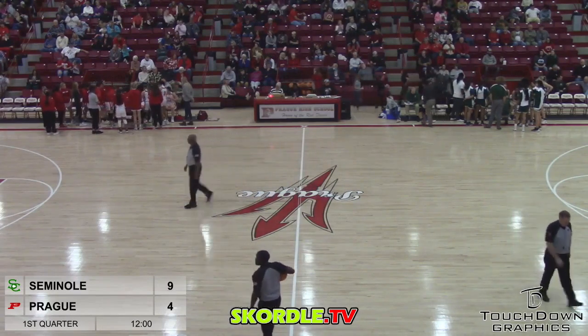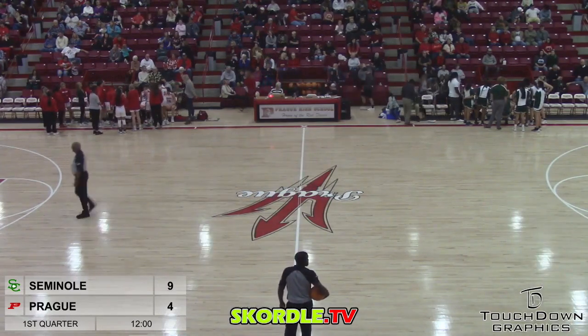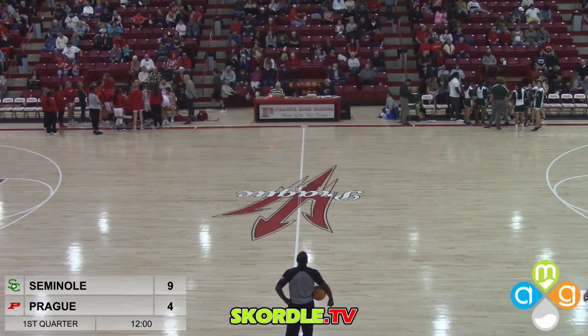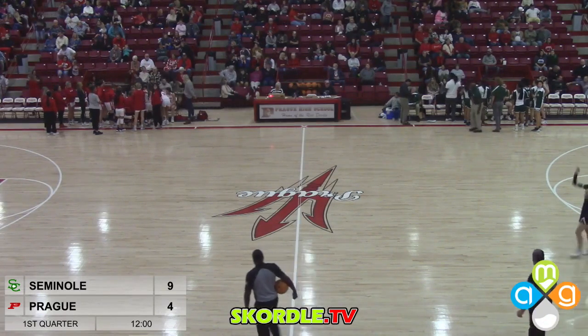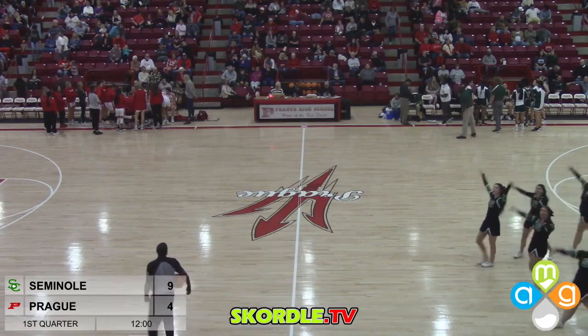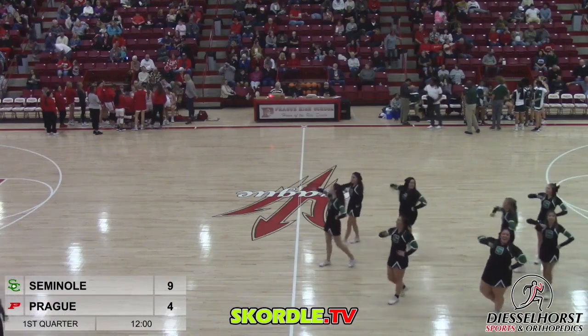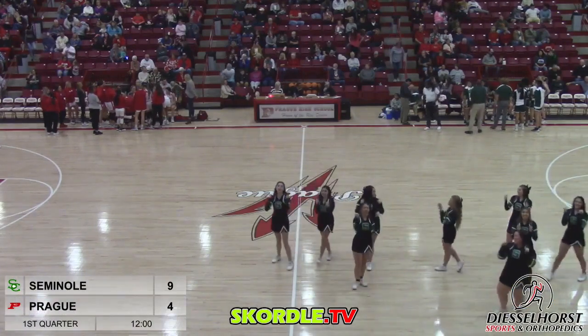But again, you can tell both these teams came out having some jitters, having a couple of weeks off for the break. Not many shots being made, so we'll see how the second quarter pans out for the Lady Red Devils. Still well within striking distance here, as it's earlier on in the game. 9-4 in favor of Seminole, fixing to start the second quarter.